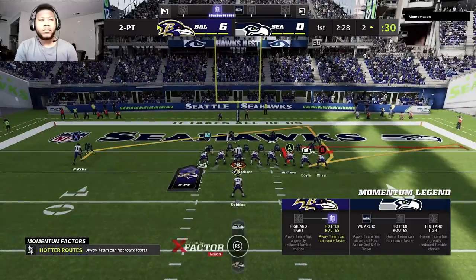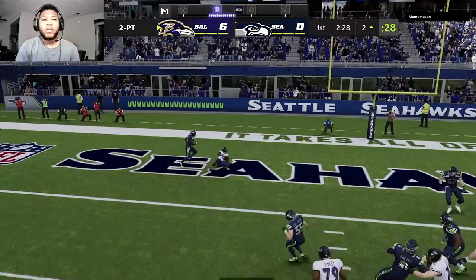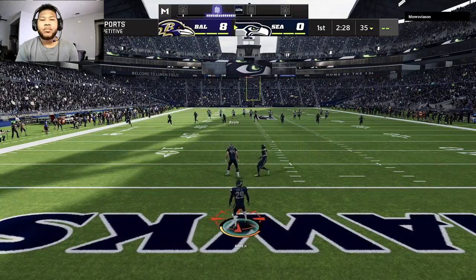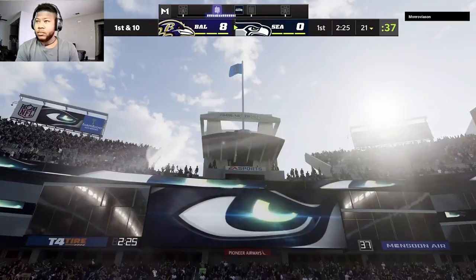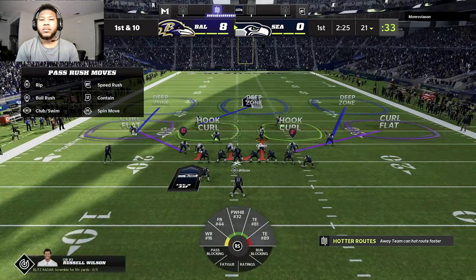John Harbaugh thought about it, and now his guys are going to go for the two-point conversion. Jackson here is going to look to throw. And the Ravens will be following the touchdown. And he's able to get this across. Wilson and the Seahawks take over now, first and 10 at their own 21.